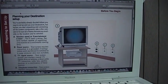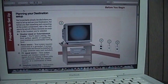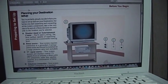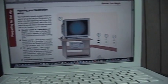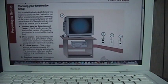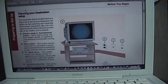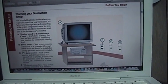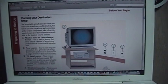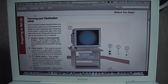Gateway's Destination PC was intended to be a home theater component, arguably one of the first home theater PCs ever made, if not the first. It had things like a TV tuner, and I believe it was also able to record television programming. The 31-inch behemoth of a monitor that it came with had a whopping 800 by 600 maximum resolution. I don't imagine there's a whole lot of these out there. I believe there is someone on YouTube who has one, but I do not recall who it is.